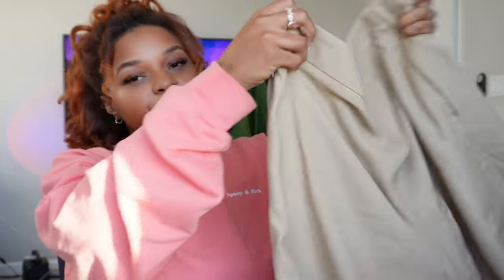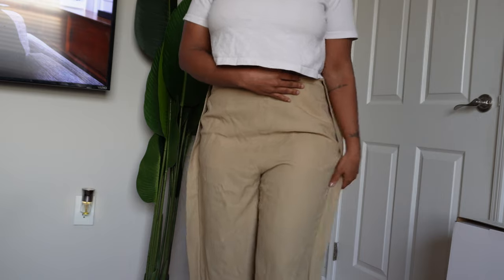So yeah. The last bottom that I got, this was actually off The RealReal as well. These are some kind of pleated, I don't even know what to call them. They're like capris, but I guess they're shorts. They were advertised as shorts on the website, but they're more of a tailored fit.